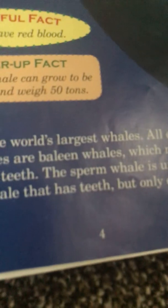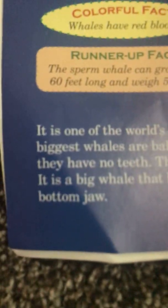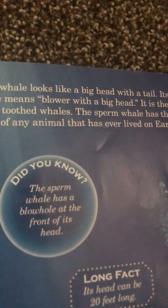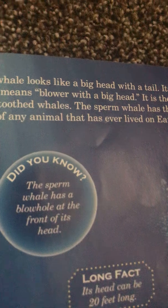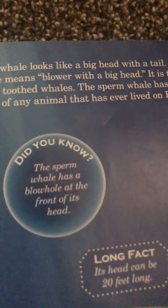Meet the sperm whale. It is one of the world's largest whales. All of the biggest whales are baleen whales, which means they have no teeth. The sperm whale is a big whale that has teeth, but only on its bottom jaw. Does this sperm whale look like a big head with a tail? Its scientific name means blower with a big head. It is the largest of all the toothed whales. The sperm whale has the largest head of any animal that ever lived on Earth. Oh my gosh, look at its head.